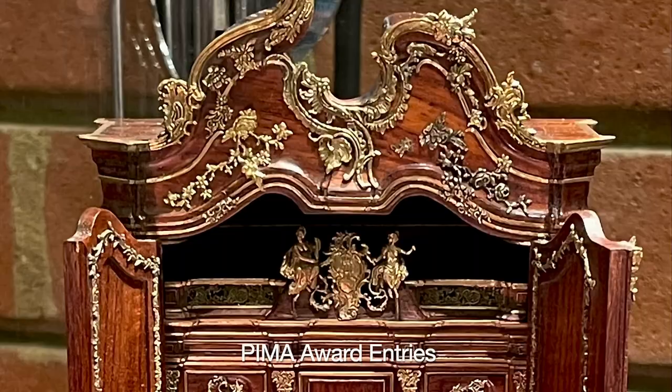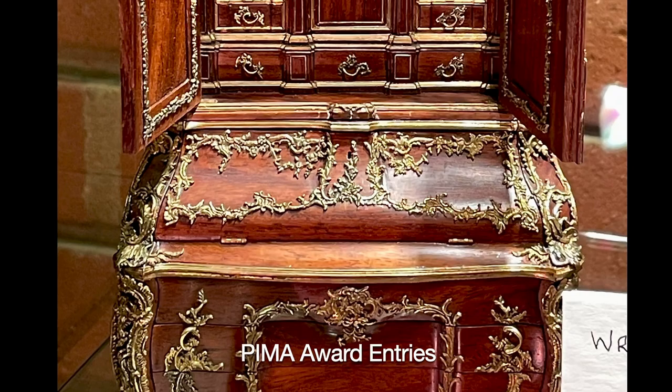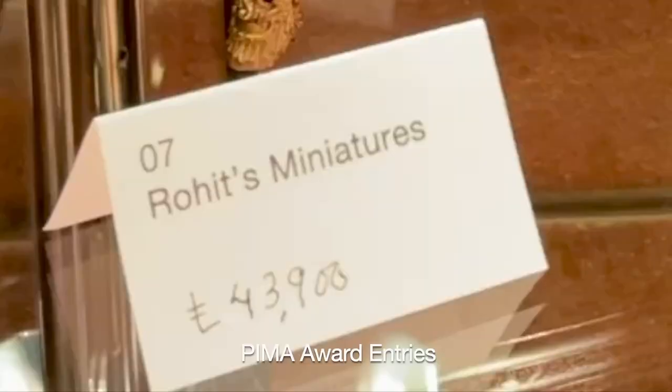His workshop made this cabinet, another masterpiece, I would say. Absolutely fabulous workmanship. And I'm not sure if he does all the work himself because he has a large workshop. But the price, look at the price.